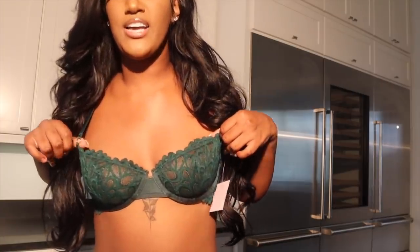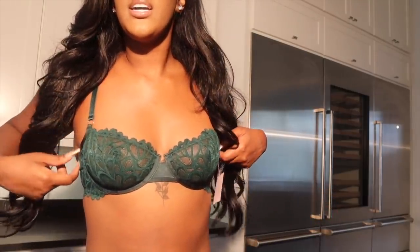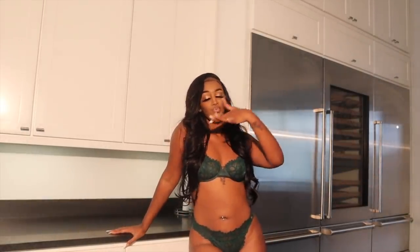Okay, you guys, so this is the next outfit. This is the Sorry Not Sorry Lace Bralette in the color Underworld Green, you guys. I'm loving the colors of these bras. And then I paired it with these thongs. Not too much. I paired it with these thongs, and they're also in the color Underworld Green, you guys.